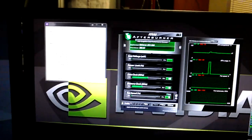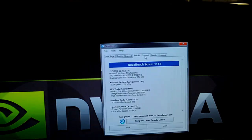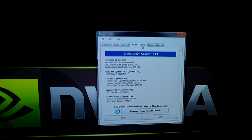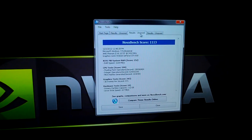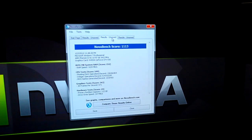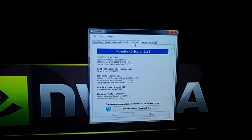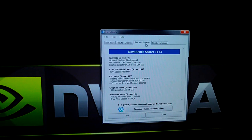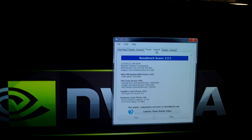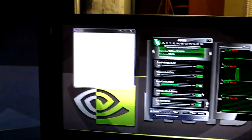But anyway, yeah. So that is my PC running NovaBench. I'll also have to tag this in the video so that this GTX 650 is overclocked, so if anyone is curious on how it performs while overclocked, this video will explain that. I might make another video of different frequencies messing around with Afterburner, see if that affects stuff very much.